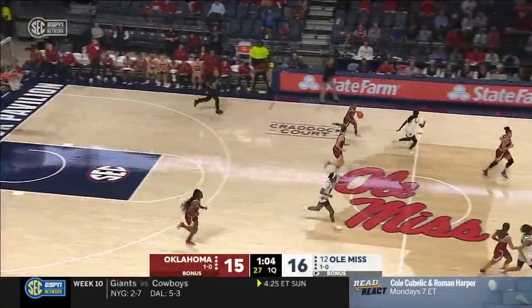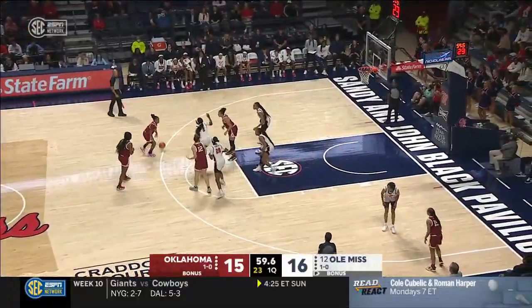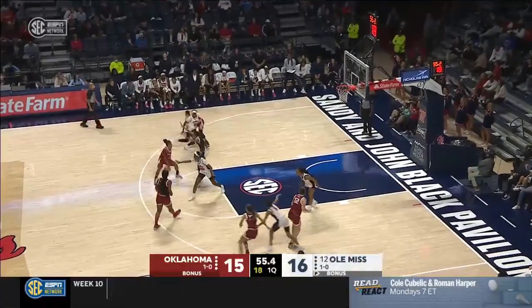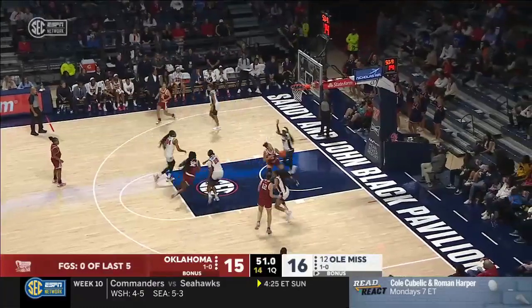Scott missing that one. Yeah, back and forth. This is what you want to see, the pace of the game flow. I want to see Oklahoma space the floor a little bit better and, instead of trying to get the field goal, take the ball to the basket and get an easy look like Van.